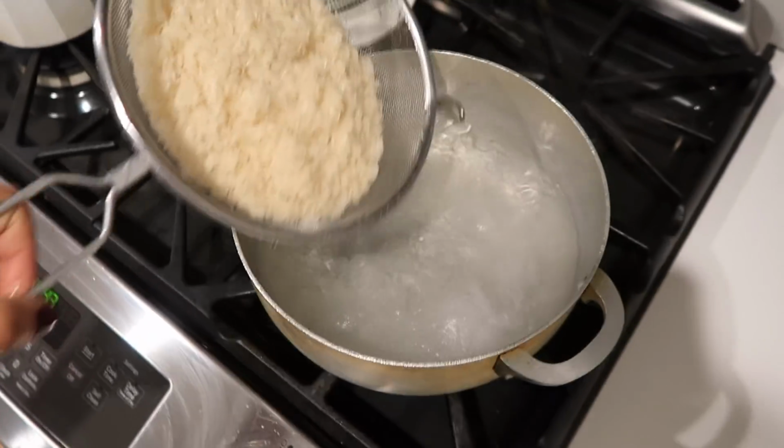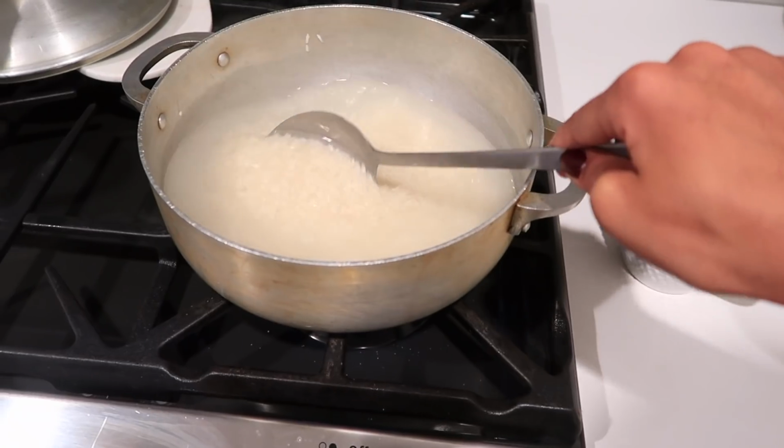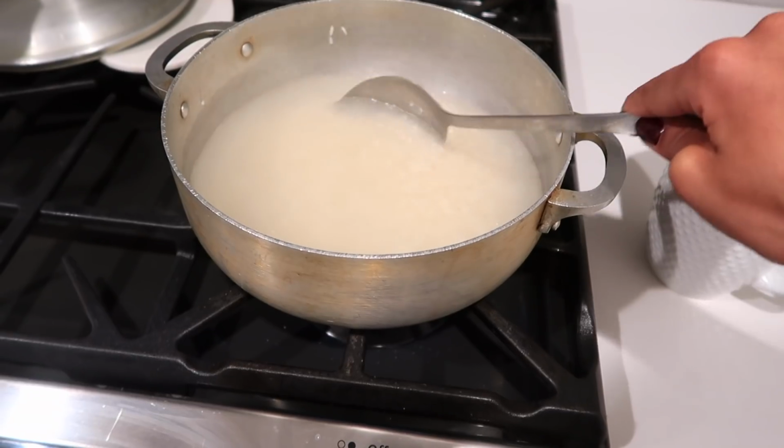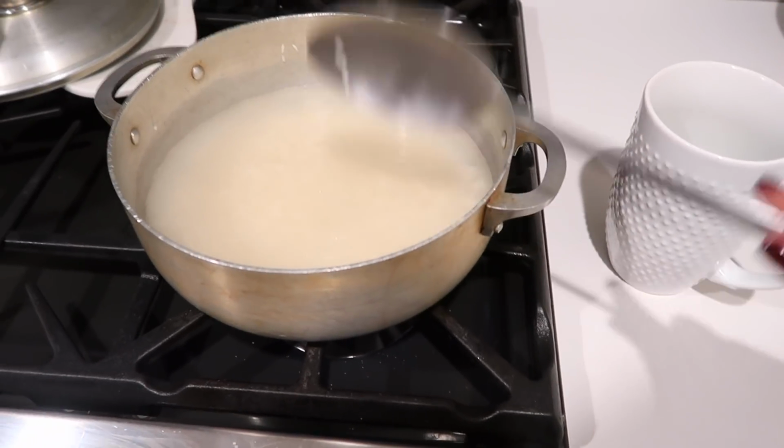Alright, so I'm just going to make regular white rice, and then I'm just going to reheat some red meat that my mom sent me. So just white rice y carne roja.